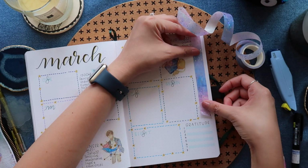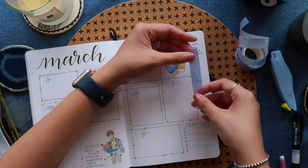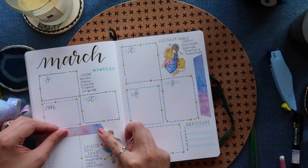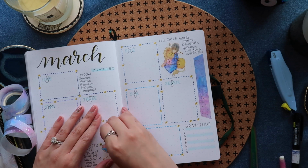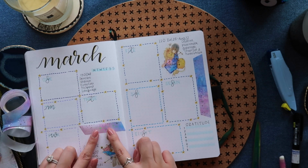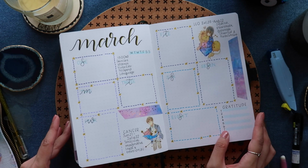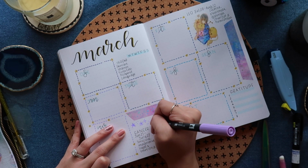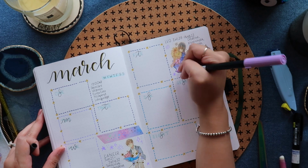Now with the gaps remaining, I decided to put little swatches of washi to add some colour. And here I realised I hadn't left enough room above the Cancer sticker, so I just removed it and stuck it a bit further down to make a bit of room. And lastly, I've just added some sparkles just to fill the space.